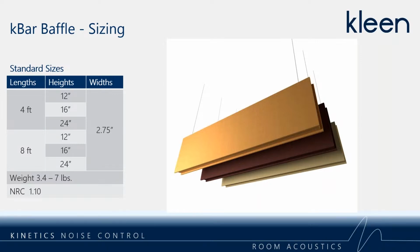Your 4-foot and your 8-foot lengths, a myriad of different heights there, and your standard 2 3/4 inch width. These were tested with an NRC of a 1.1, which we will reference later for all those consultants out there raising an eyebrow. But one thing to really note on PET material, even when we build a product this size, you'll notice that the weight, even a large 8-foot size, is very minimal. And that is one of the advantages of PET, is that it is very lightweight.